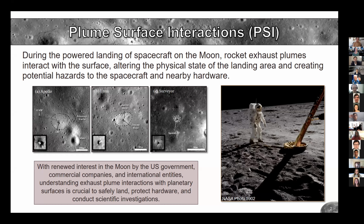I don't know what you talked about before I came on, and you may be aware of some of this, but during the powered landing of spacecraft on the moon, rocket exhaust plumes interact with the surface, and this alters the physical state of the landing area. It also creates potential hazards to both the spacecraft and any nearby hardware that you may have. The effects of PSI, as I'm going to abbreviate it, may differ depending on things like the planet's gravity, the mass and thrust of the spacecraft, the physical properties of the surface, et cetera.